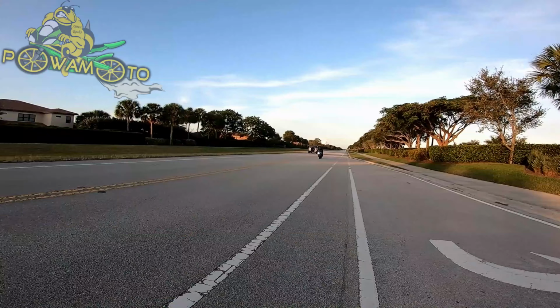The 2022 Yamaha YZF R1 is the Superbike of Legends.